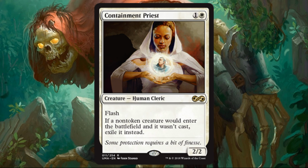Containment Priest, really strong reprint here. Happy to see this one in the set. Now, the original version, Commander 2014, will run you about $21 or so currently. It sees extensive Vintage and Legacy play. And this is the first time it will be in foil, since the only other printing was Commander 2014.